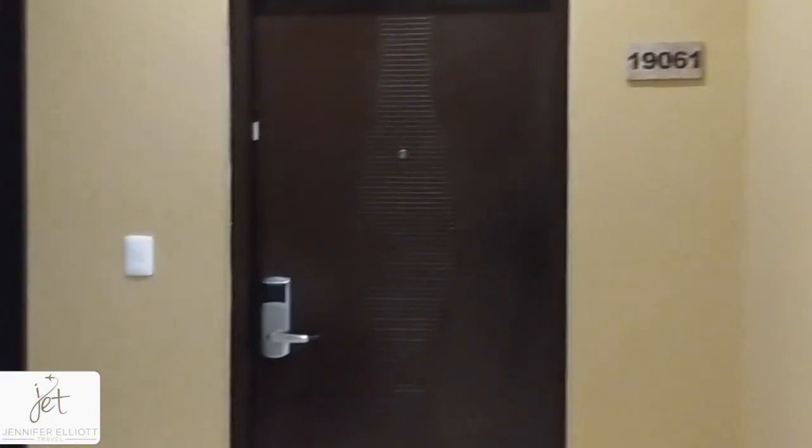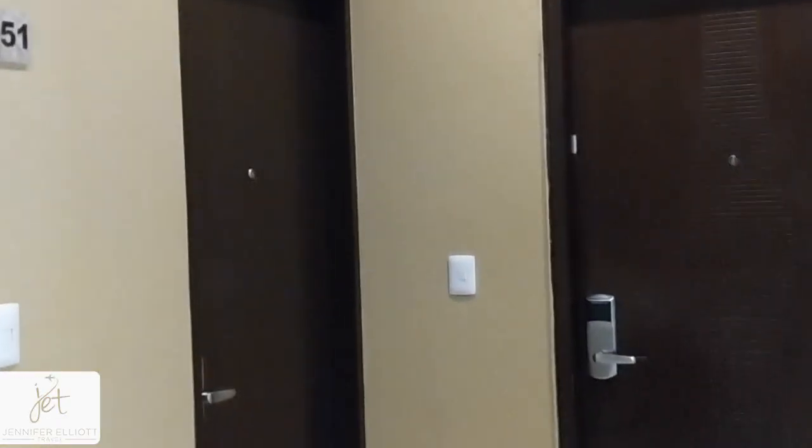Here we are at Generations Riviera Maya. And as you can see, you can make this almost a 3-bedroom. That's the door to outside. And then these are suites, and they all have connecting doors.